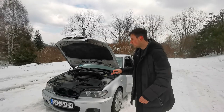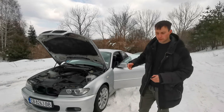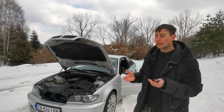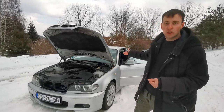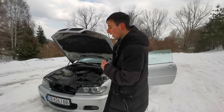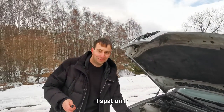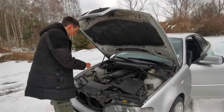Now, common failure points on these cars are this part and the rear part. Because after all, this is one of the best BMWs ever made. It's got a few issues, right? It's a 20-year-old car. Almost every old car likes to shear its chassis and subframe. That's just a normal feature. It's absolutely normal for a car to be shit.